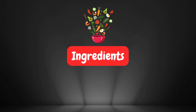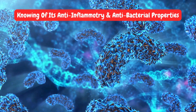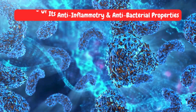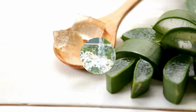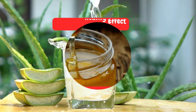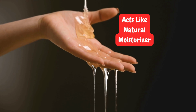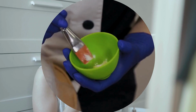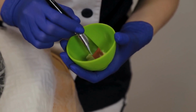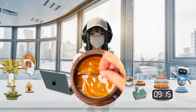The ingredients: take 1 tablespoon of turmeric powder, known for its anti-inflammatory and antibacterial properties. Take 2 tablespoons fresh aloe vera gel that provides a cooling and healing effect. Take 1 tablespoon of honey, which acts as a natural moisturizer and has antibacterial properties. The instructions: mix ingredients in a bowl. Combine the turmeric powder, fresh aloe vera gel, and honey. Mix well until you achieve a smooth paste.